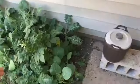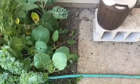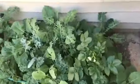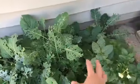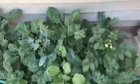Alright, so here you can see a garden patch where a volunteer potato plant came up from the last year or two that I've been planting potatoes here. You can then see I've had some type of bug come here just in the last few days and has been attacking my collards. So after this video I'll be thinning all that out. I know I've had some slugs I've been killing this year.